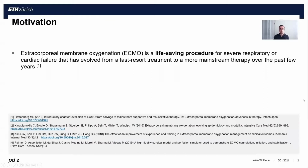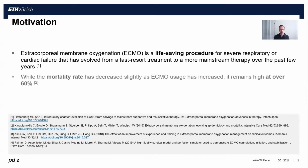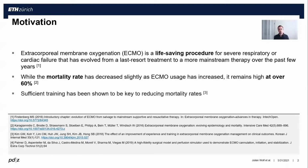Extracorporeal membrane oxygenation is a life-saving procedure for severe respiratory or cardiac failure, and it has evolved from a last resort treatment to more mainstream therapy over the last few years. However, mortality rate still stays high at above 60%, and sufficient training has been shown to be key to reducing these mortality rates. Also, high-fidelity simulators have been developed with very promising results.